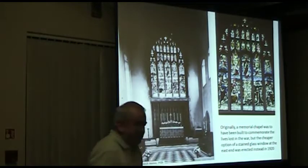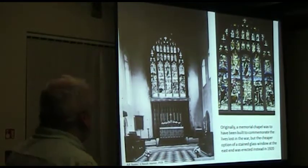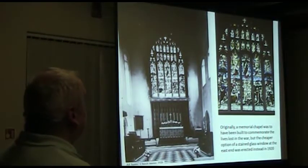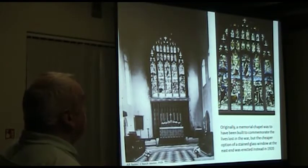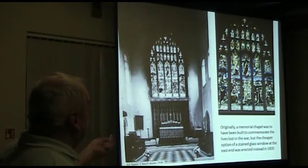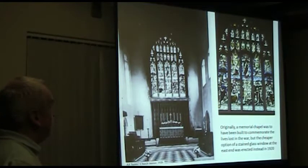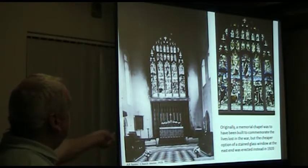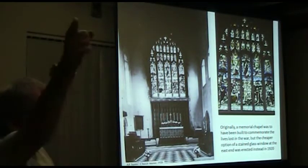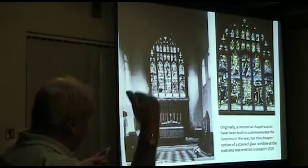So I'm actually going to go on to the end of the war. After the war ended, 1918, various memorial buildings were built all around the country, and in the church here, they were going to build a memorial chapel, but the money that was required for building the chapel wasn't going to be available, so they put a stained glass window in instead, which is at the east end of the church, just next to us.